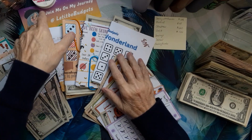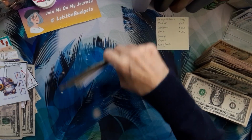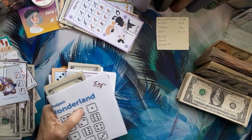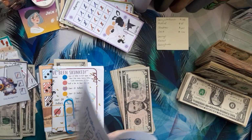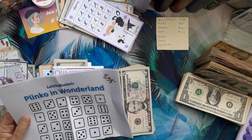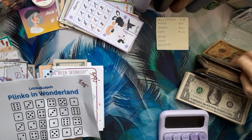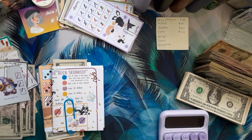Okay, so the next thing I'm going to do is my savings. So we'll set these aside here. So I have, this is just savings. I used to call it vacation. It's kind of vacation. I save $200 a month to do what we want, and mostly it's vacation. So my first, I didn't add these up, so I have $38 here from my Plinko game. So I'm going to put that in there, put my 5s, and these are all 1s. And put these in. So there's 38.